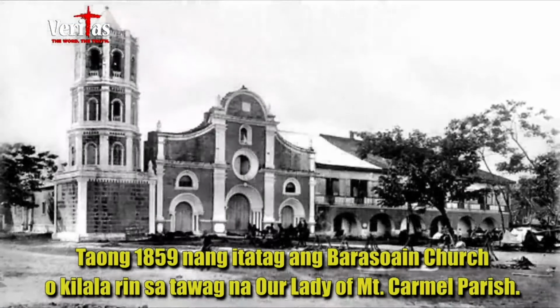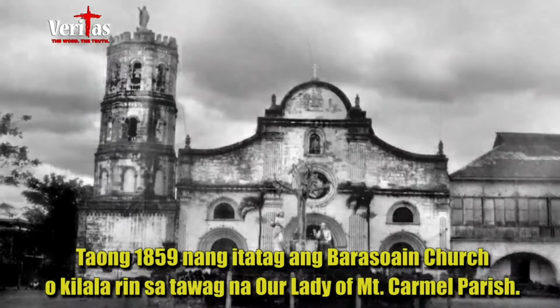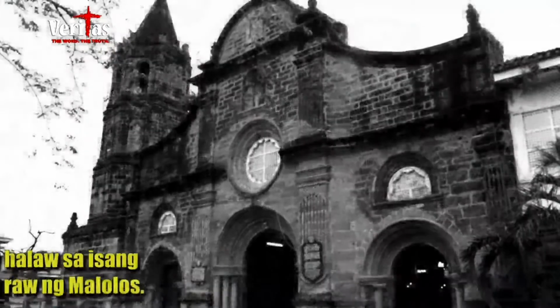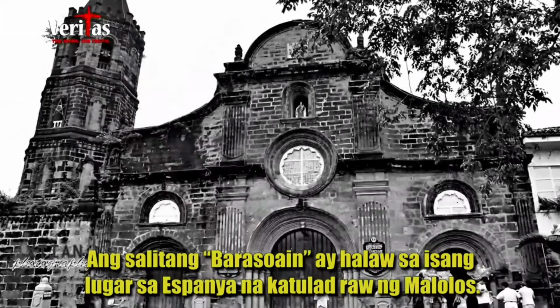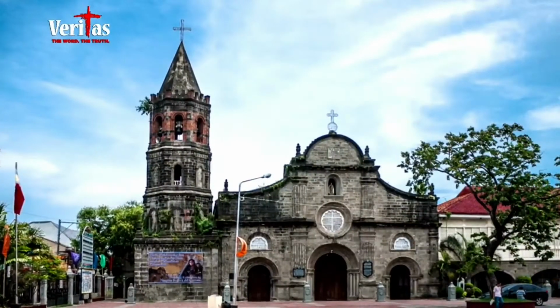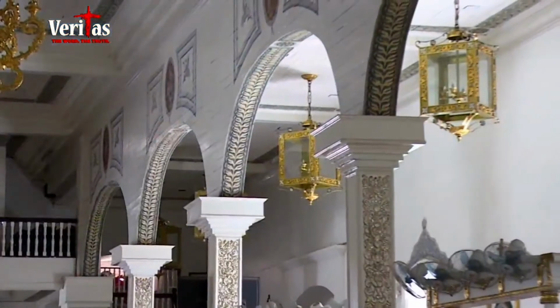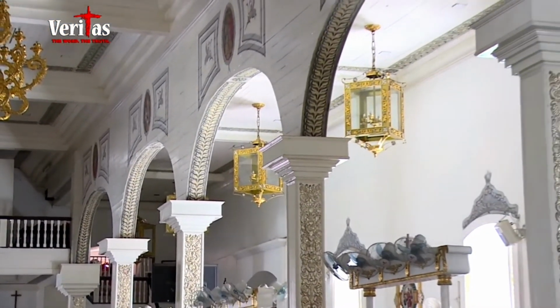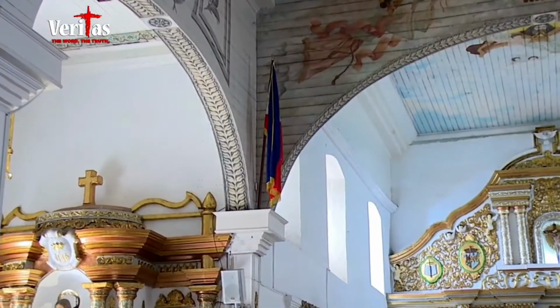Barasoain Church, also known as Our Lady of Mount Carmel Parish, was established in 1859. The word Barasoain was derived from one place in Spain that was similar to Malolos. However, the original Barasoain was burned during the Philippine Revolution. Barasoain was rebuilt in 1888. During the Philippine Revolution, Barasoain served as a shelter for Filipinos against the abusive management of Spain.